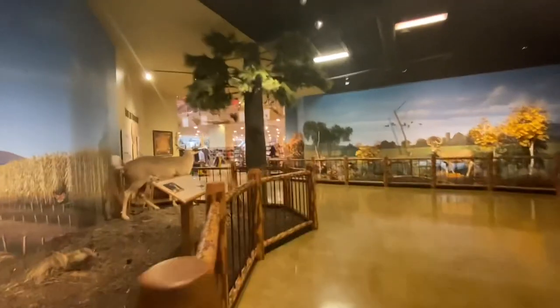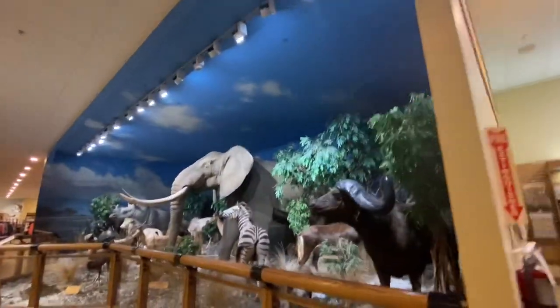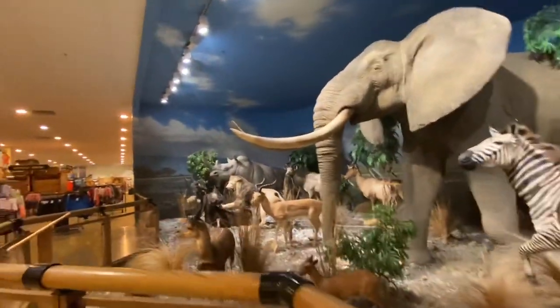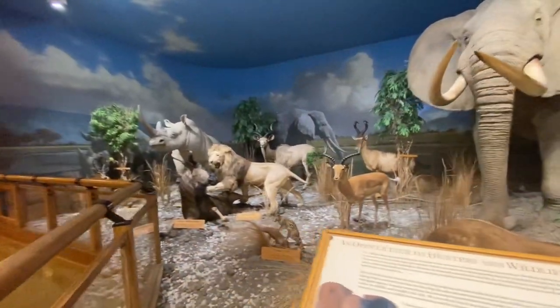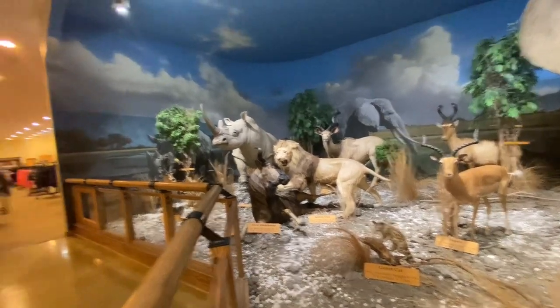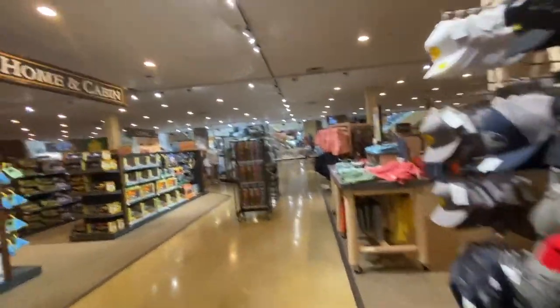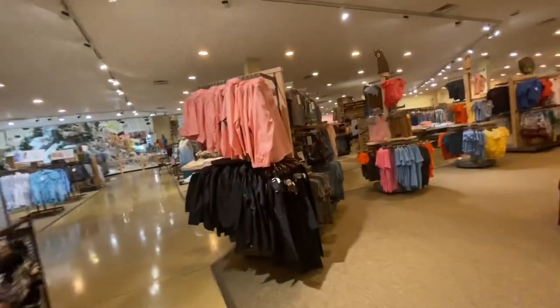Okay, so let's see what else they got. This is the home and decor area. All country. Some more animals over here, elephant. Oh, that lion's gonna have himself a good meal. He can weigh up to 500 pounds. So more clothes in this section. Over there, they'll have the fishing section, and then there's a back section where all the boats are at.